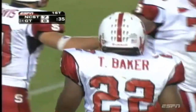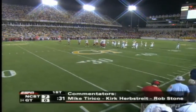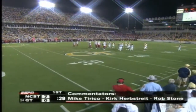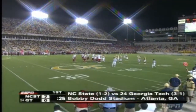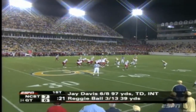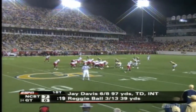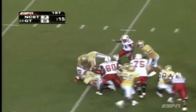Those of you just hopping on board here at 8:30 Eastern time, glad you've joined us in Atlanta, Georgia, with Rob Stone and Kirk Herbstreit. Mike Tirico, North Carolina State, trying to even the record at 500. They are 0-2 in the conference, hitting the only touchdown of that opening quarter on a little razzle-dazzle, a handoff that turned into a pass that turned into a touchdown.